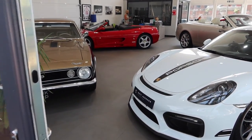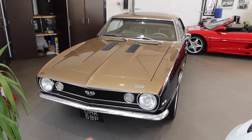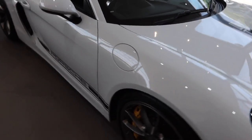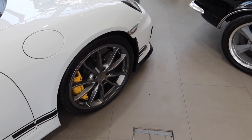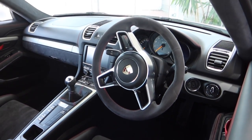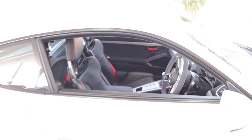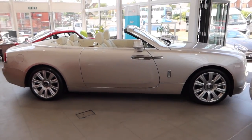Right, let's head in then. So I'm gonna grab Matt, because he's gonna have to talk me through that, because I have no idea what that is. We do have a very nice 981 Cayman GT4 in here with all the correct bits. This has just come into stock as well. Ceramic brakes, fixed buckets, manual gearbox, of course, in the 981 GT4. Beautiful, absolutely lovely stuff. And next to it is a Rolls Royce Dawn.